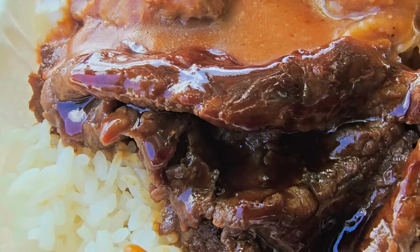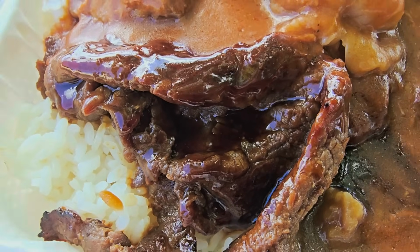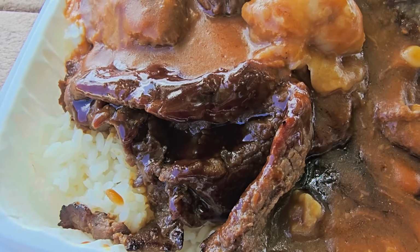It's a lot of meat. It's very thin and sliced well. There's not too much grizzle on there, and the meat's really soft. It's really tender. It's not tough. Like sometimes you get it at Zippy's and it's super tough. Seems like they just tenderized it, and it just rips apart.